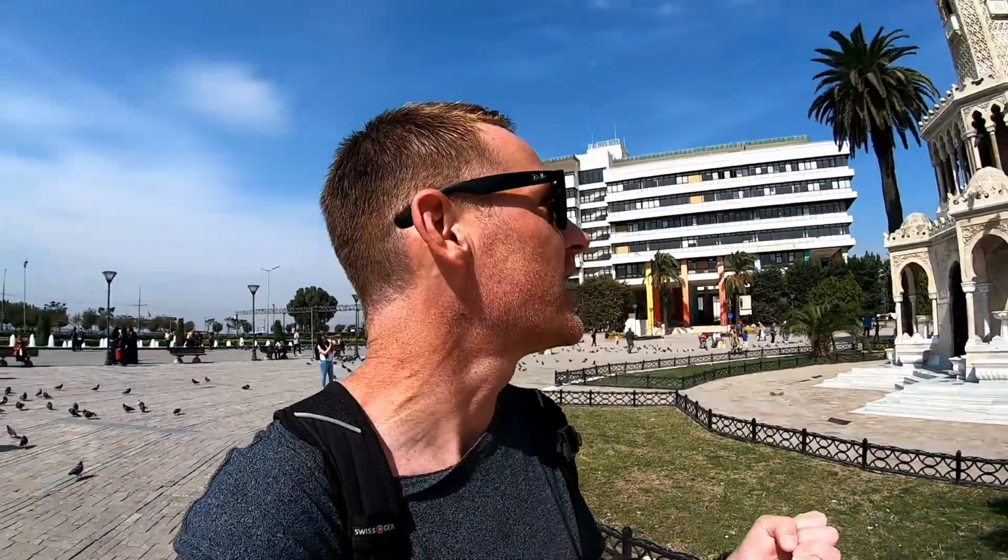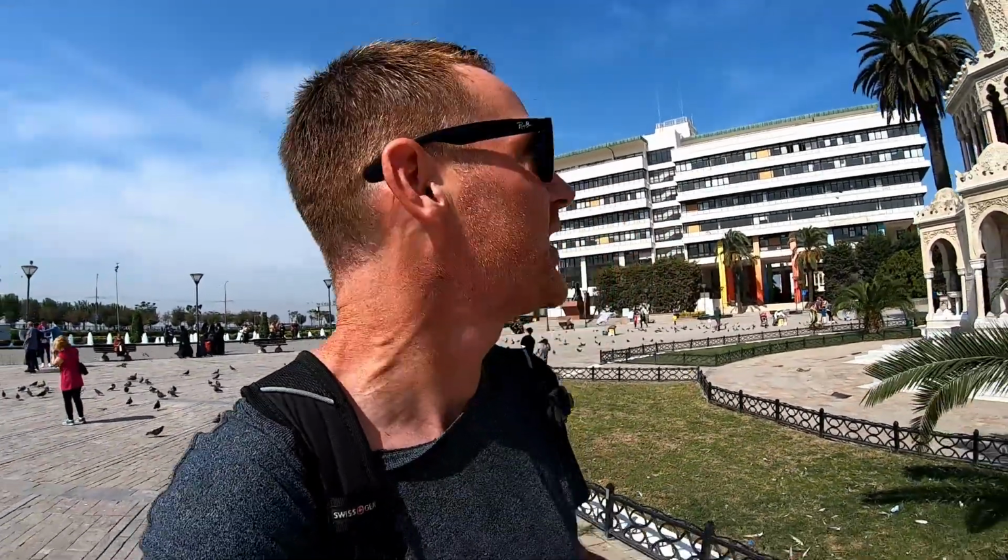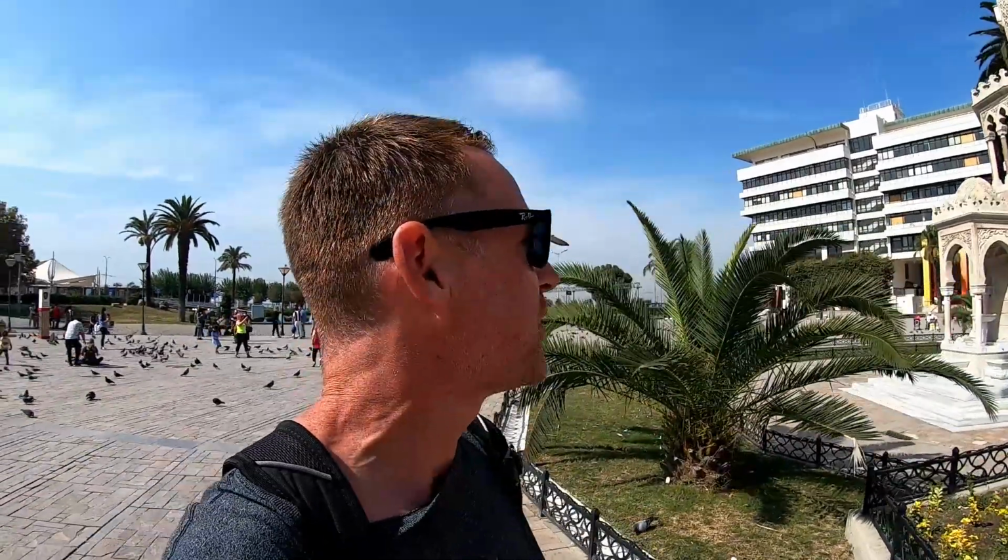And of course, a trip to Izmir wouldn't be complete without going to the most iconic spot in Izmir Square in Konak here, or Konak, however you want to pronounce it, is the Izmir Clock Tower. It was built in 1901. There's really not much to see here other than the beautiful architecture of the clock tower itself.